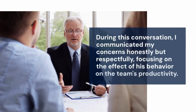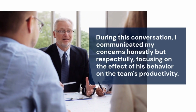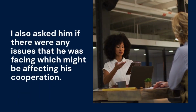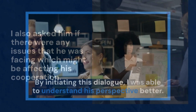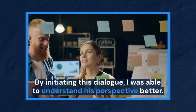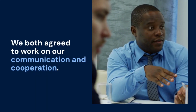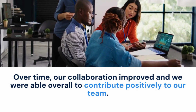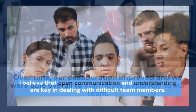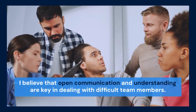During this conversation, I communicated my concerns honestly but respectfully, focusing on the effect of his behavior on the team's productivity. I also asked him if there were any issues that he was facing which might be affecting his cooperation. By initiating this dialogue, I was able to understand his perspective better. We both agreed to work on our communication and cooperation. Over time, our collaboration improved and we were able to contribute positively to our team. I believe that open communication and understanding are key in dealing with difficult team members.